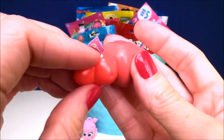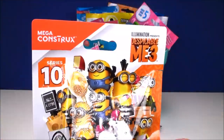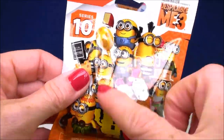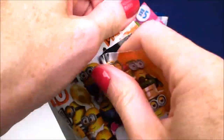Oh, those are really cute. Oh, I got to get more of these. I like that one. And next we have from Mega Construx a Despicable Me 3 blind bag. Now you put these together. This is series 10 rather, and there are 10 also to collect.